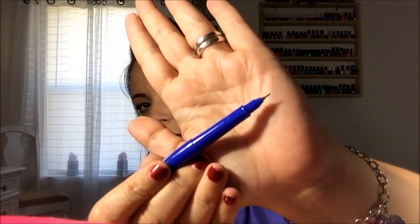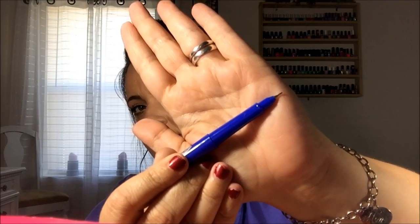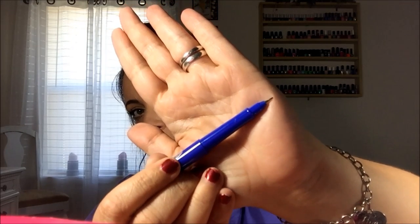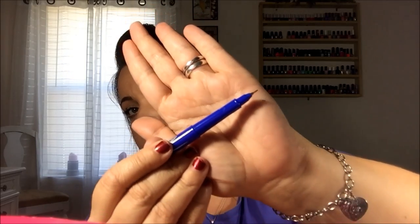But there is what it looks like. I don't know if you guys can see that. I hope it's not blurring. But it literally looks like the lead of a mechanical pencil. These are my favorite pens to write with. I do not like ballpoint pens.